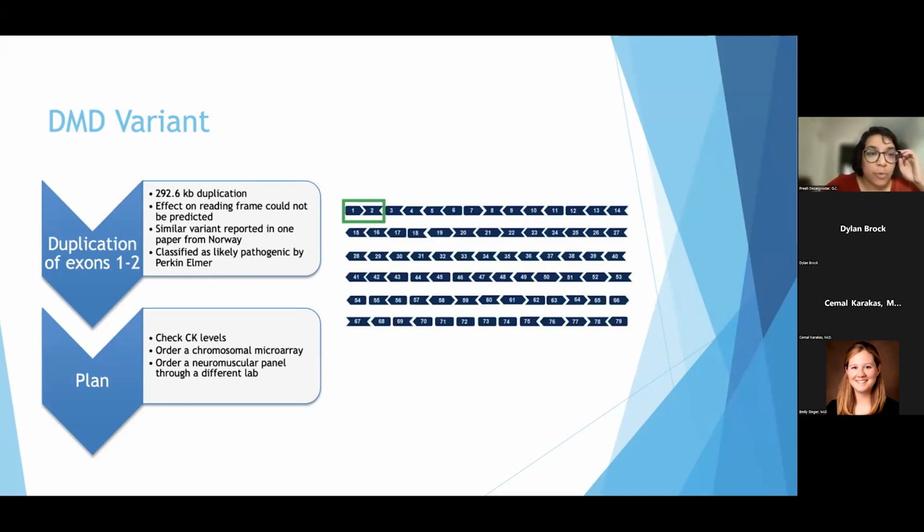We also wanted to order a neuromuscular panel through a different lab so that we could take another pass at the DMD variant. And not many people know this outside of the genetics world, but not every lab actually classifies the same variant in the exact same manner. There is a standardized method, but there are differences between labs. And so that's what we'll see in a bit for this particular case.